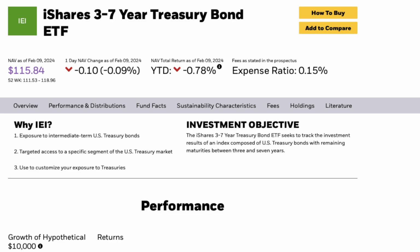The first example is the IEI Bond ETF. IEI invests in US Treasury bonds with maturities between 3 and 7 years. This means that the ETF lends money to the US government, which agrees to pay it back within that time frame. Treasury bonds, which compose these funds, are considered one of the safest investments because they are backed by the US government. This makes IEI a relatively low-risk option for investors.